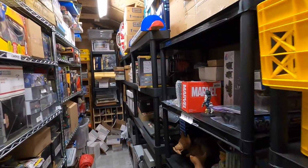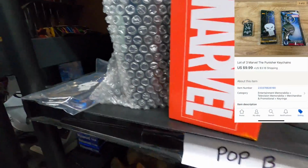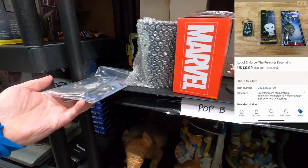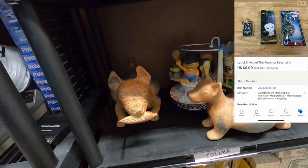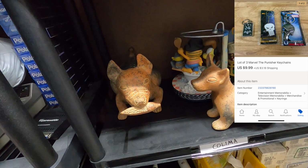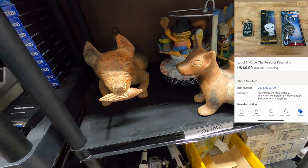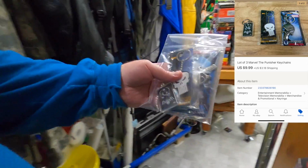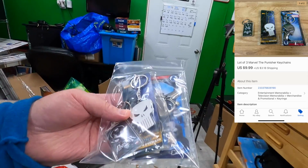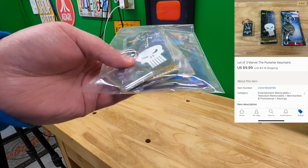Next up are some Punisher keychains. I think they're right here on the Pop B shelf. I added a new shelf last night, Colima, because I listed these Colima reproductions, repros or repops of these ancient statues, but they're vintage because they're from the 50s. But anyways, stay focused here. 3 Punisher keychains I sold for $9.99 plus shipping on top. These are going out to Roger. Roger, thank you so much, man. I hope you like the keychains.